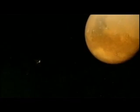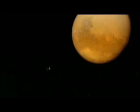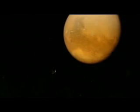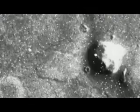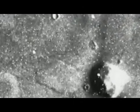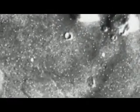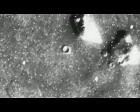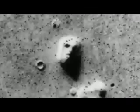But while the Viking lander toiled away on the ground, failing to make headlines, high above the Martian surface, the Viking orbiter managed to capture a mystifying image. While flying over a region of Mars called Cydonia, the orbiter snapped an image of a land formation under cross-lighting. Startlingly, the formation resembled a human face.